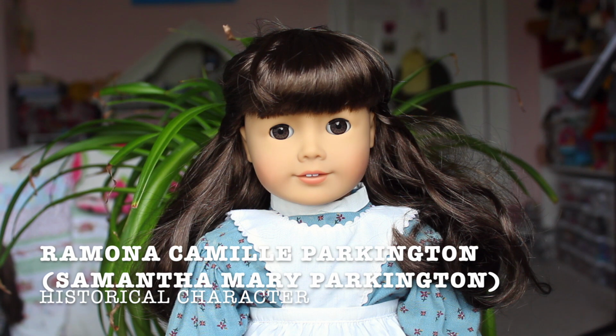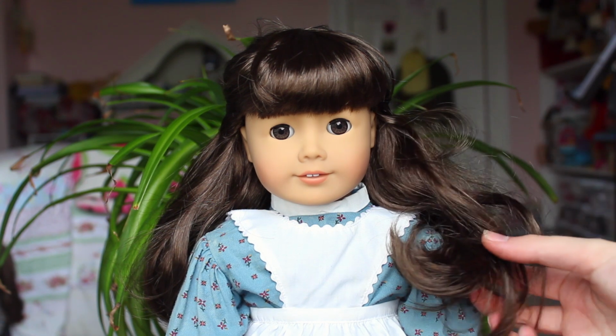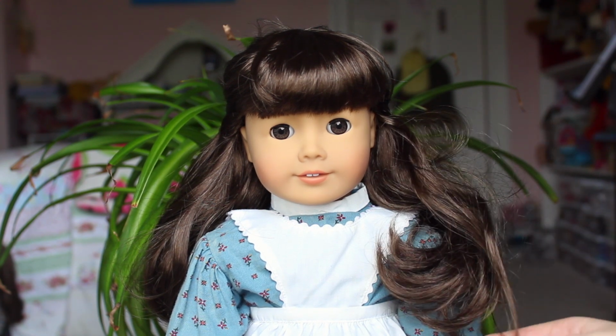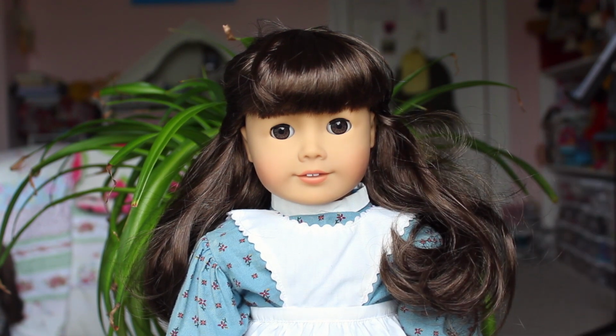Next we have my Samantha doll. Her name is Ramona, and she is primarily also a historical doll. Sometimes she does come into our modern world, and that's when she goes by Ramona. She is a Be Forever head of a Samantha doll, so a newer Samantha head, but she has a Pleasant Company body. She was a doll that I sent into the doll hospital after I got her really cheap.